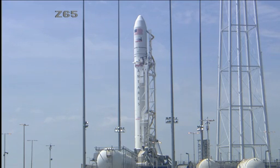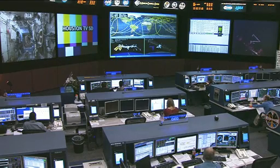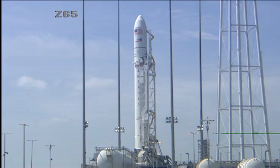So this was an early risk reduction effort, so we could try to retire the risk. Whenever you field a new rocket, there's always a risk for the first few missions that you haven't quite captured everything exactly right. So this gives us an opportunity to test it out and wring out the system a little bit before we start flying it to the International Space Station.